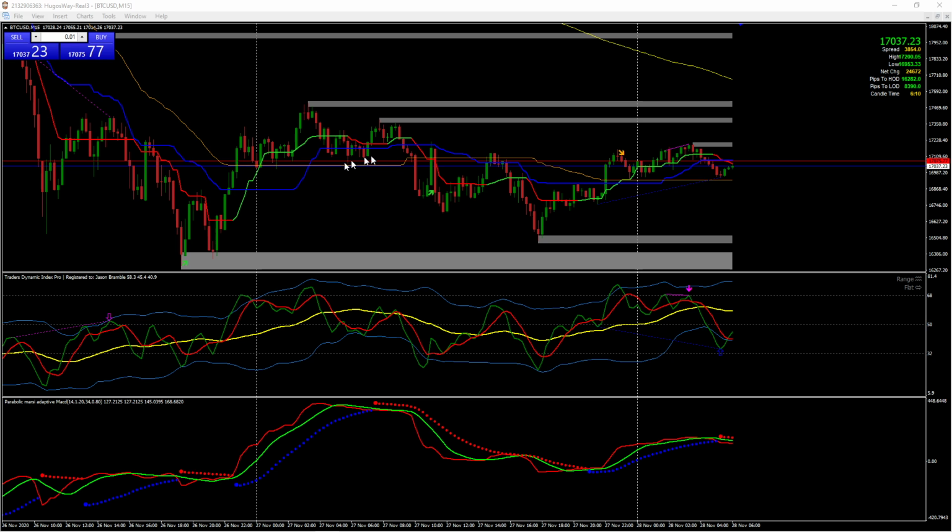So if you want to have a higher percentage of a win rate, you want to use this in the way of waiting for it to cross over this blue trend line. Now, this trend line is stronger than this orange trend line. This is a trend line. And this yellow is a trend line. They're all moving averages. The yellow is more powerful. It's similar to the 200 EMA. It is not an EMA though.